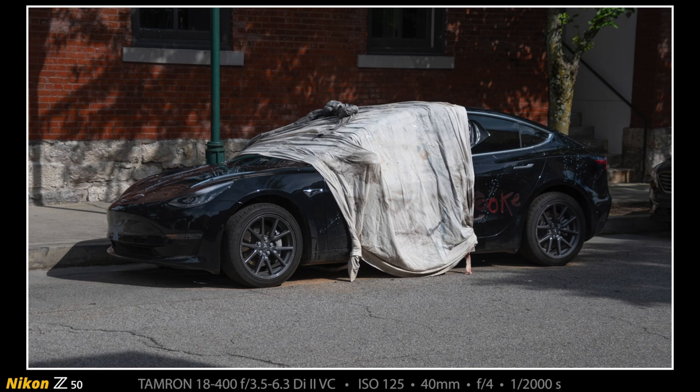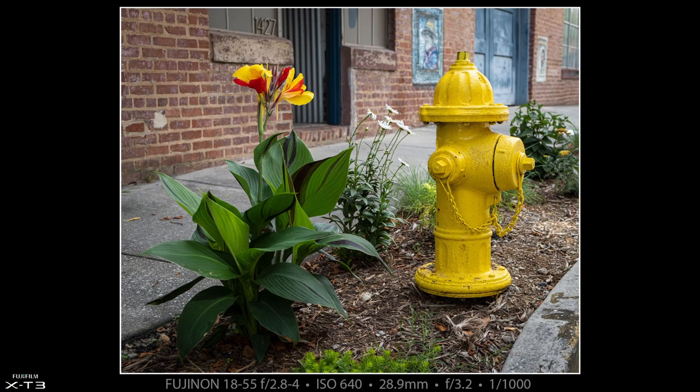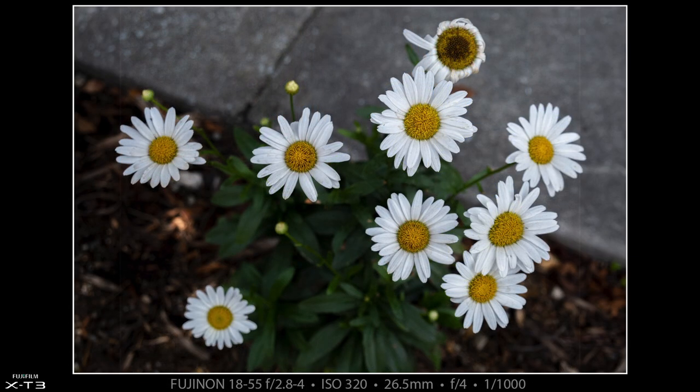And the next photograph is my photograph of the fire hydrant and the red and yellow flower and the daisies in the background. I don't know, I'm getting to where I take a lot of fire hydrant pictures too, not just daisies. But you know, I can't pass up a photograph of some daisies. And it was kind of cool using the kit lens for this. I think it did a nice job of this flower photo. It's not a macro lens, but it did just fine, I thought.